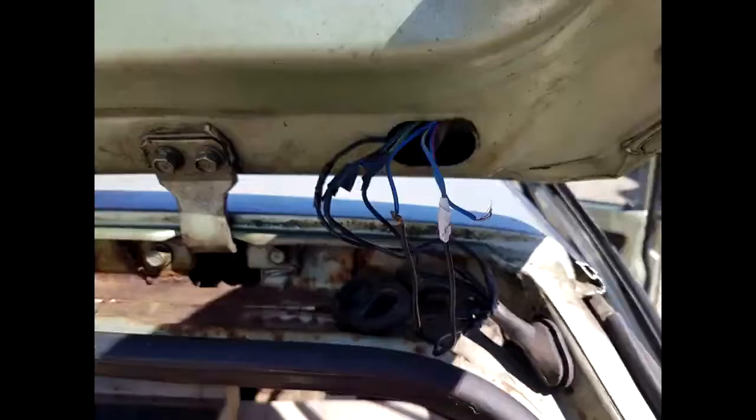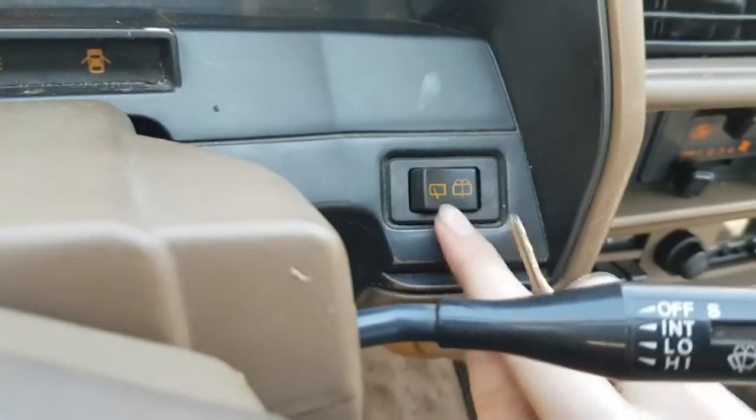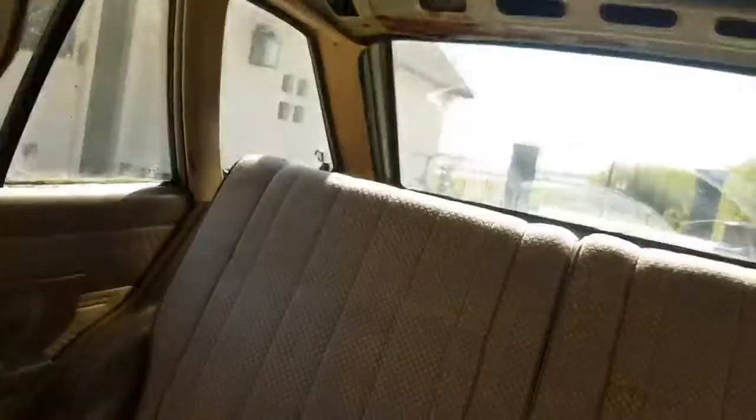The rear wiper motor was broken and the rear sprayer was also broken. However, we took out all the electronics for it. We did a lot of testing, and it turned out the only thing that was wrong is that this little button was dirty on the plate that contacts the metals. Now, look over there.